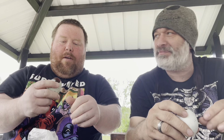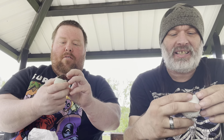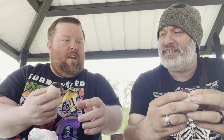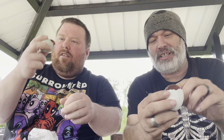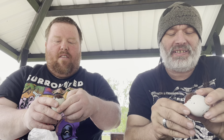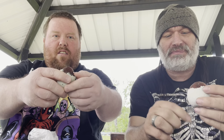Now this is gonna take me all day long to do. Emma, do you see anything in it? I see the yolk in the middle. Okay, you got the yolk. You got a yolk too. Yolky yolky. These are preserved duck eggs.